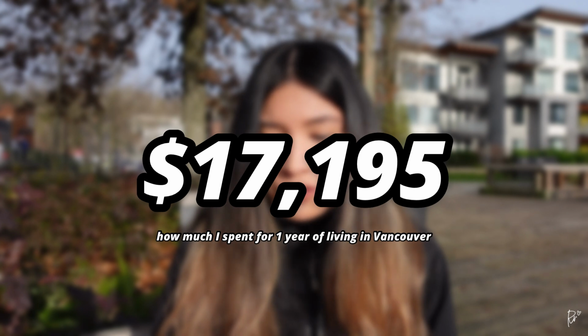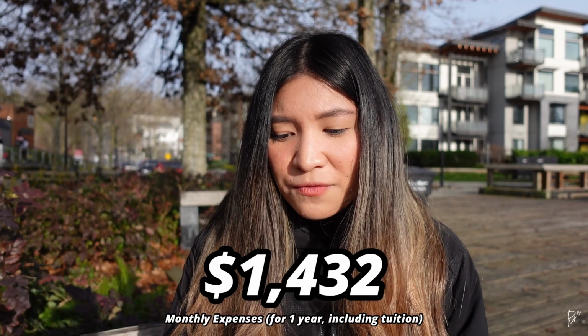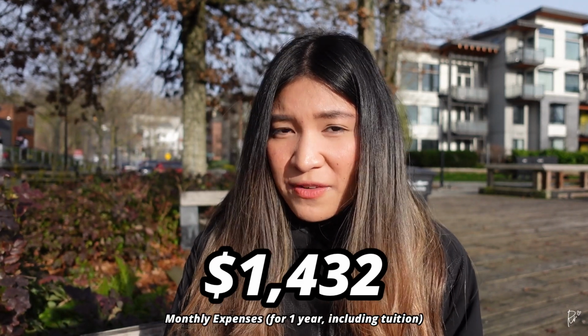Next is Rachel's amount. So based on my experience, I spent a total of 17,195 Canadian dollars to come to Canada. For my expenses, I did not include rent since I lived with relatives in Canada, so accommodation was basically free. Per month, I spent about 1,432 Canadian dollars worth of expenses living here in Vancouver.